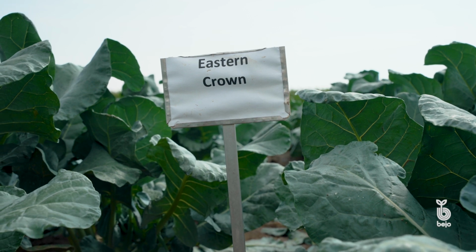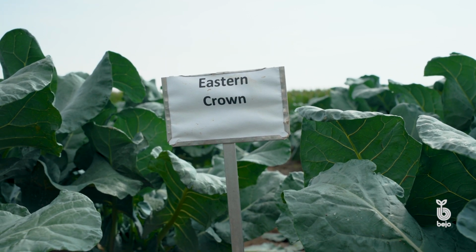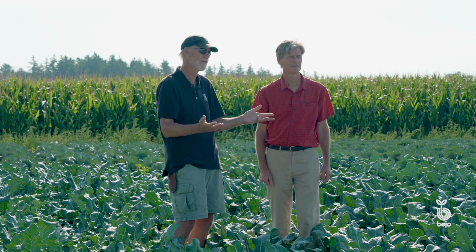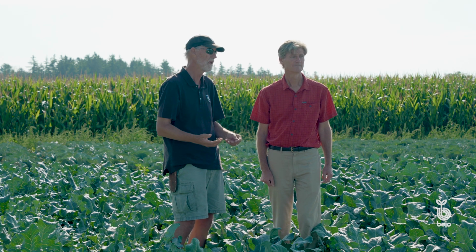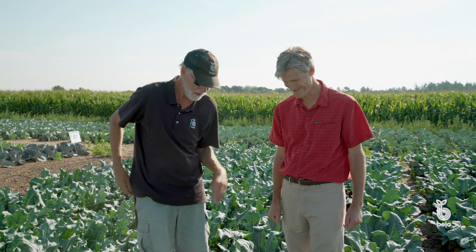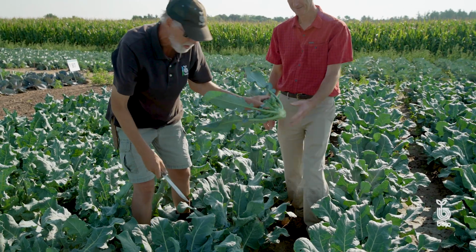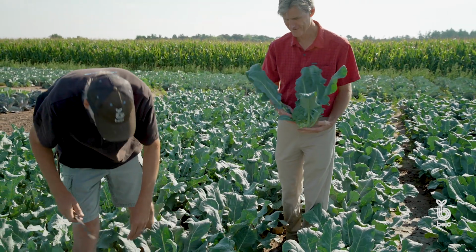Well, Thomas, here we are in a little plot of Eastern Crown. Eastern Crown has been pretty much evolved as the standard variety for heat-tolerant broccoli in the Northeast. Is it perfect? Let's take a look. Shall we? We'll cut a couple of heads here. Here, you carry them out. I'll cut them. I'll be the cutter, you be the carrier.